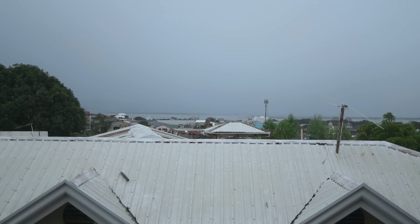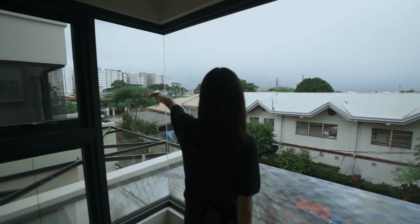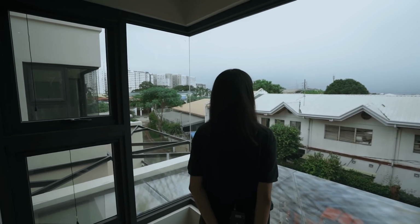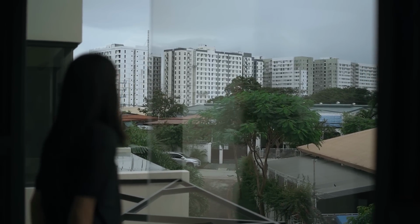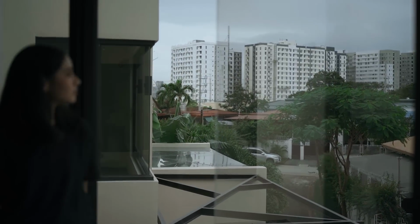Nasabi ko lang. Tapos ito yung Arca South. Okay, ito yung dinaanan natin kanina. Okay. Lapit niya sa CBD. This is a nice house. Tara, house tour.